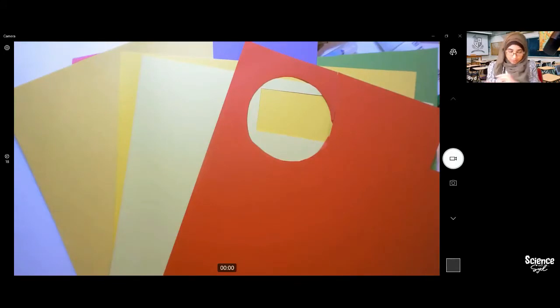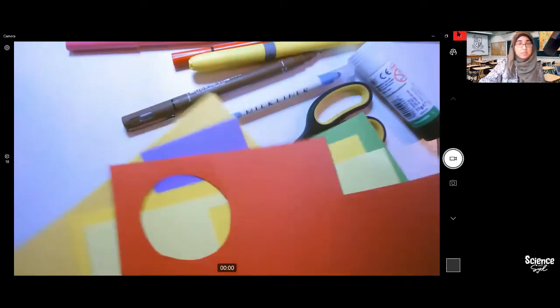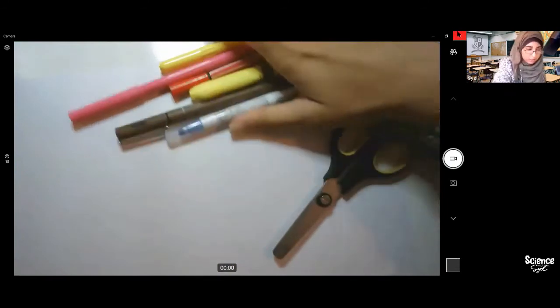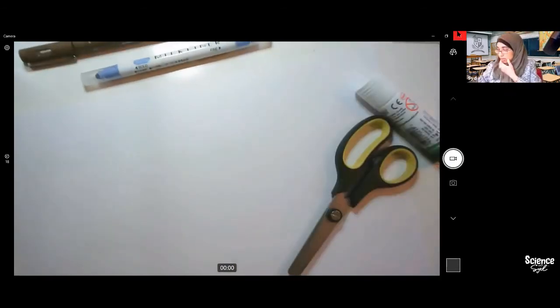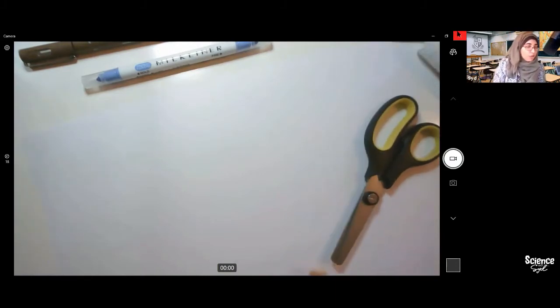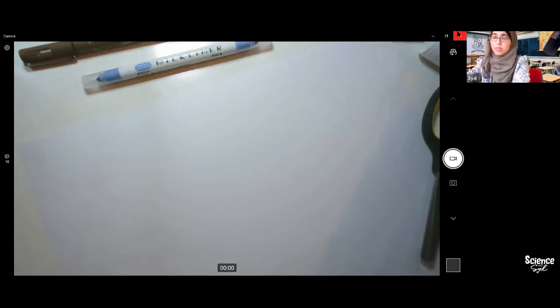Are we ready then? Right, let's get started, guys. What we're going to be looking at today is nerve cells. Nerve cells are also known as neurons. So on my piece of paper, I'm going to grab a pen and write the word neurons.